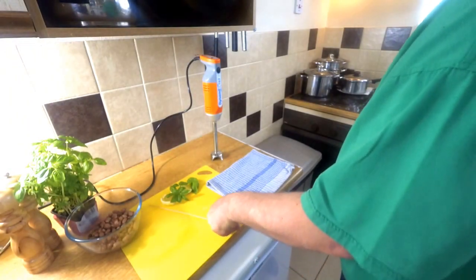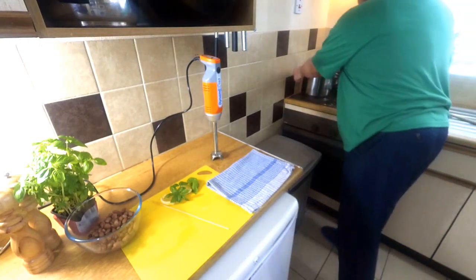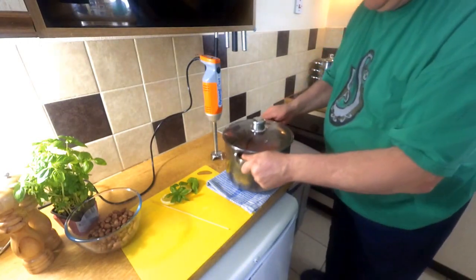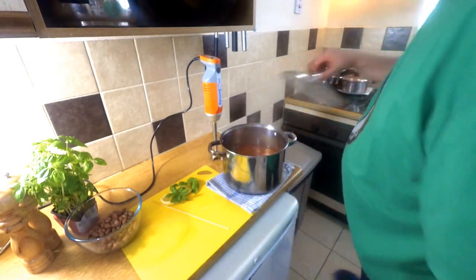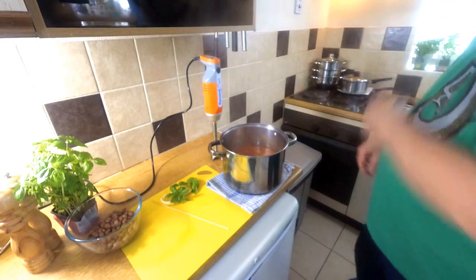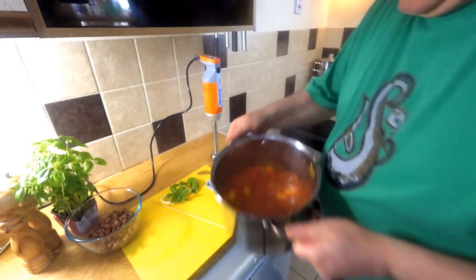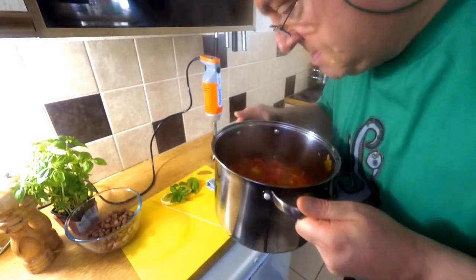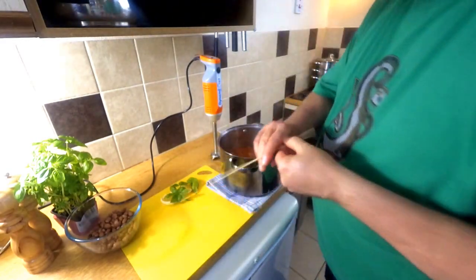Okay, that's been bubbling away for a while now. Let's just take a look at it, shall we? I'll bring it over here. And, oh, there's a gush of steam. So let's have a look at it. It looks nice. It certainly smells nice. Oops, steamed up my glasses. And we'll give it a dip.